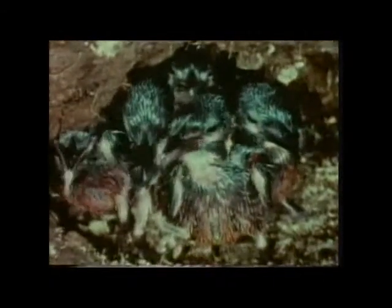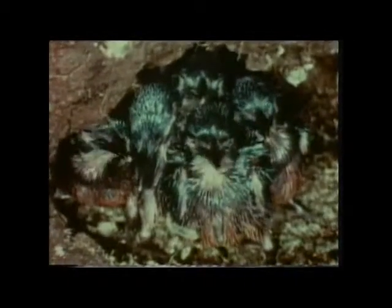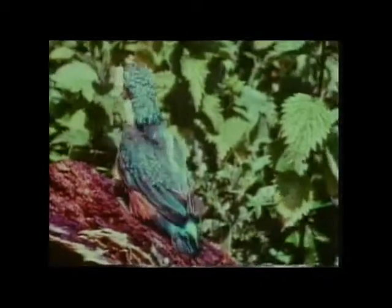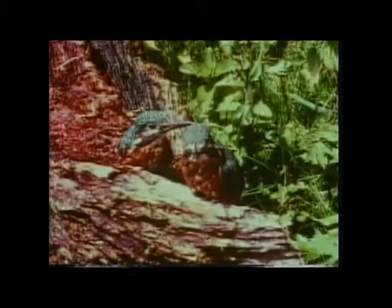At this stage, the young birds are eating up to 10 fish each every day. The young birds are now ready to face the outside world. But for life to go on with about the same number of kingfishers, most young birds do not survive. Those that do survive will have to learn to fend for themselves in a world where they can't even rely on their own relatives.